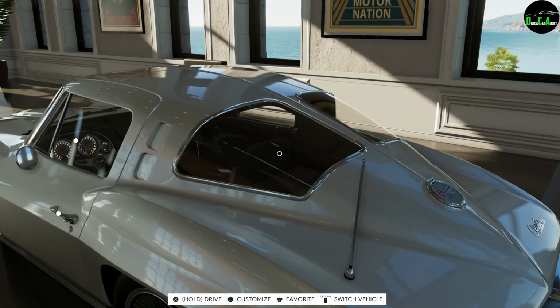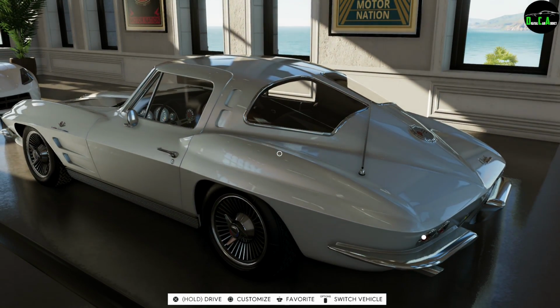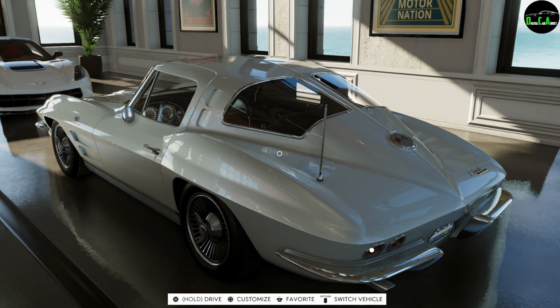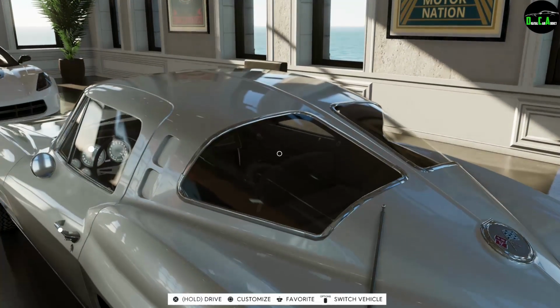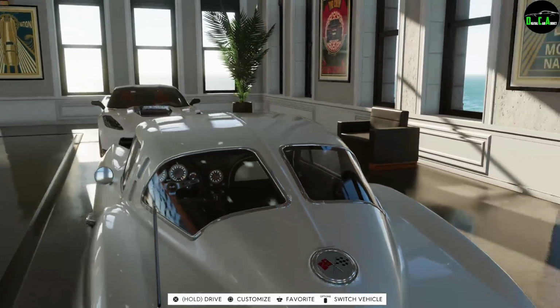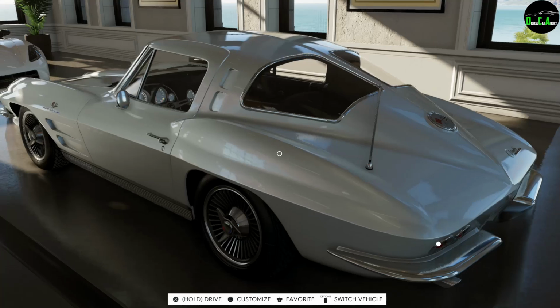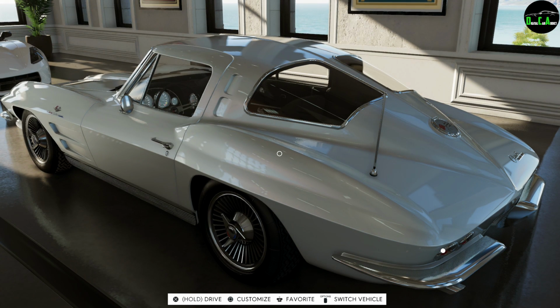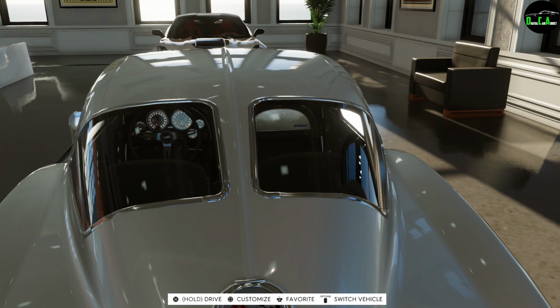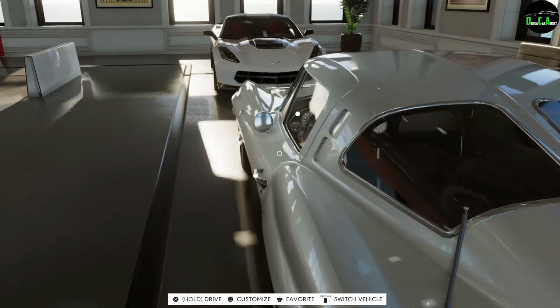Very famous. It was only produced the first year of the C2, which was 1963. And after that, they stopped making the split window because people were complaining that the rearward visibility was awful. So you look in the rearview mirror and all you'd see was this right here, which was pretty funny. So it wasn't very practical, but it was just a beautiful design that unfortunately the consumers didn't like, so they had to put the normal window back. That was how the car was originally designed, so when you do the full window, it doesn't look as good as this, but it still looks pretty decent.